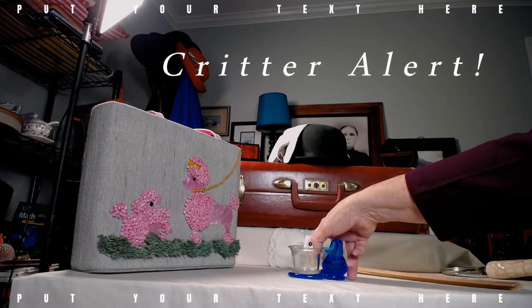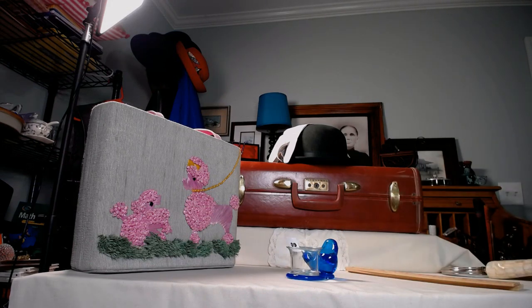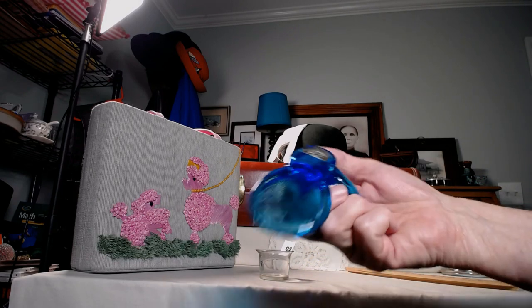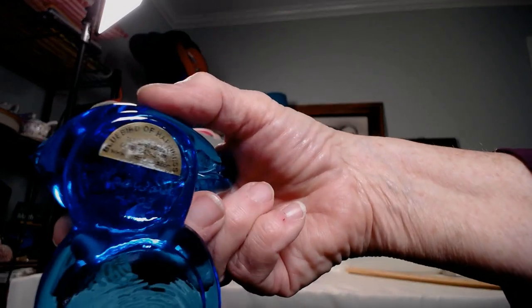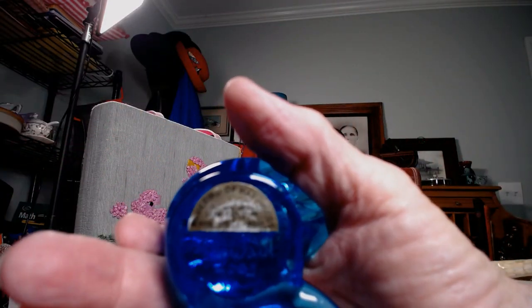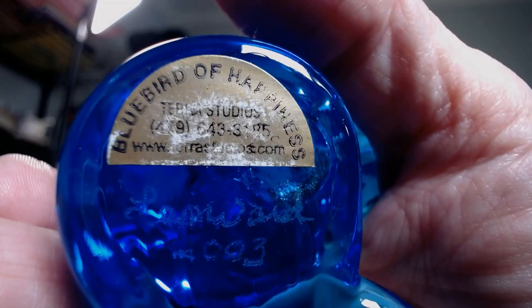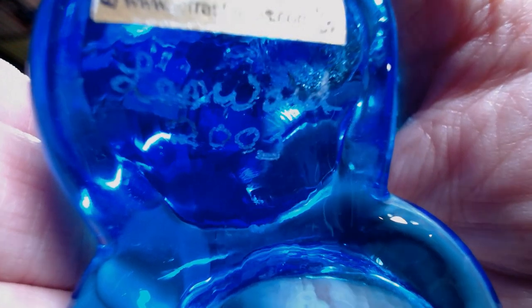Item number 9 is a Leo Ward Bluebird of Happiness. It is signed. This is not original, but it's similar to what the original would look like. It is signed and still has the original sticker. It says Leo Ward 2003. And the sticker says Bluebird of Happiness. Yes, Bluebird of Happiness. And some of it is worn, so I can't really see it. But there's the Leo Ward 2003.